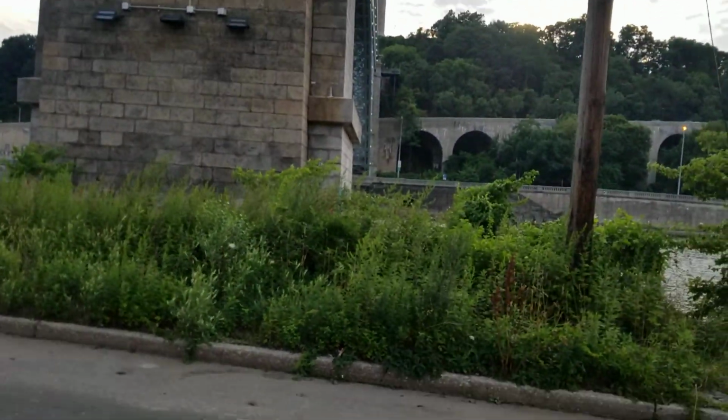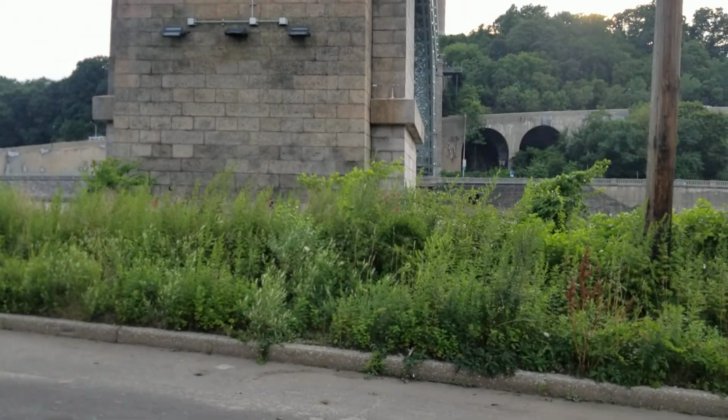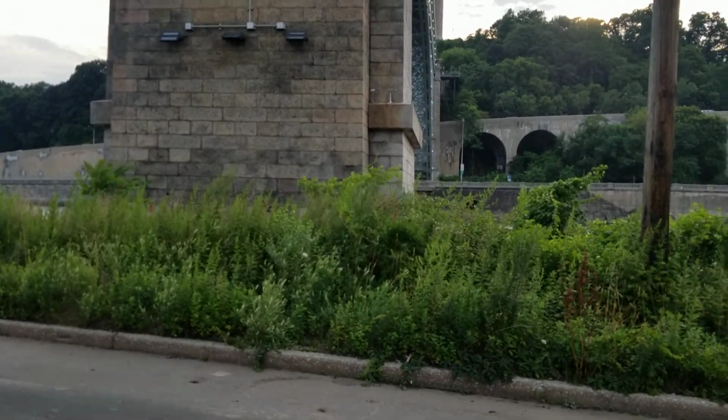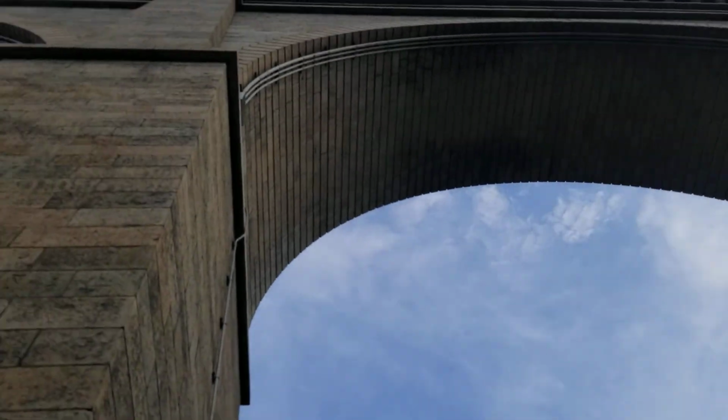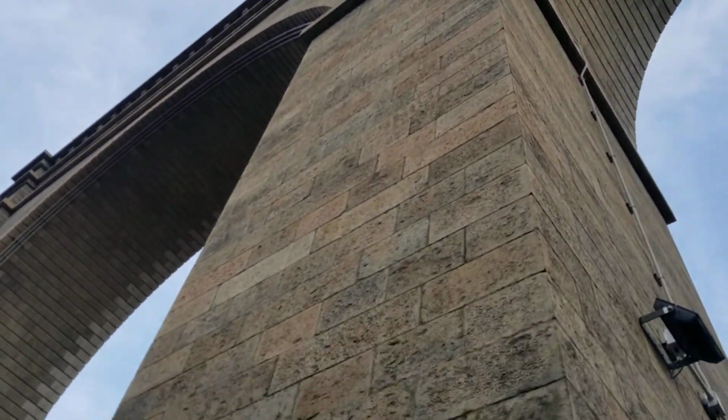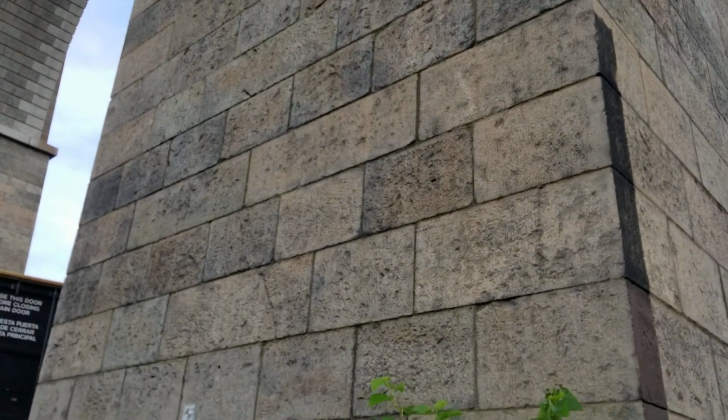It's not actually a river. Harlem River is a tidal strait. I'll explain that another year, okay? But here we go. Come down and see the High Bridge. See just how beautiful this thing is, even after all of these years.